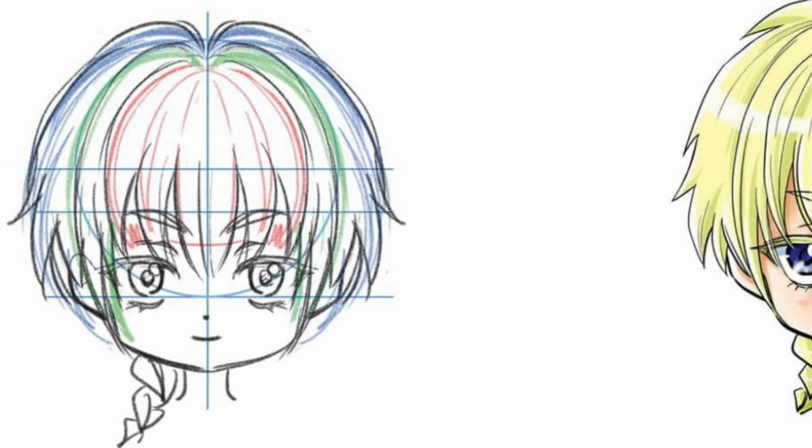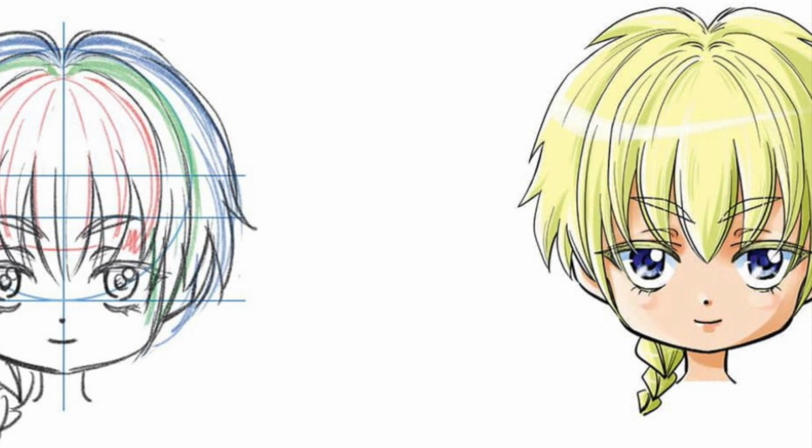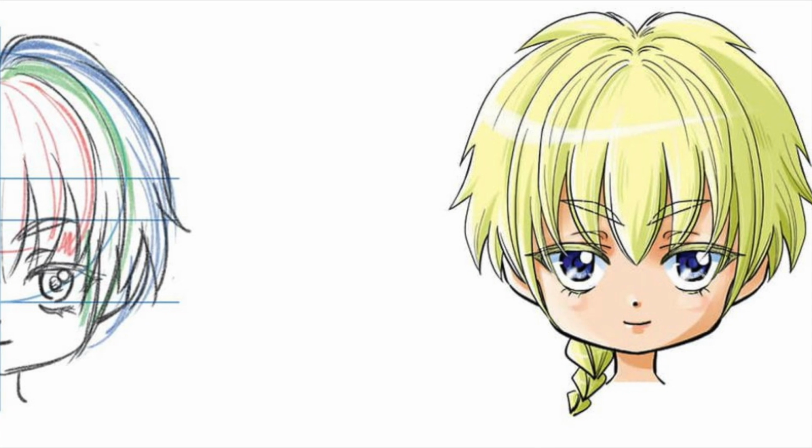This is a cute chibi, but the angle of the eyebrows, the size of the eyes, and the rough hairstyle make him look more like a boy.